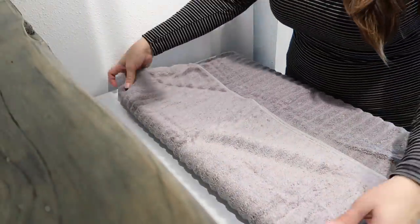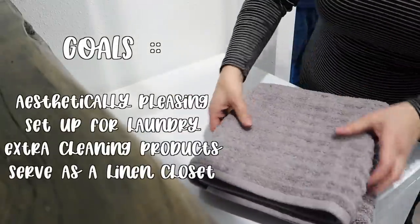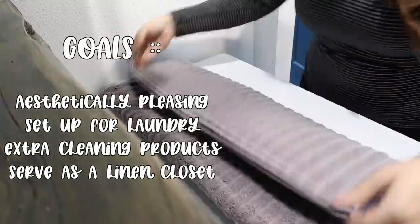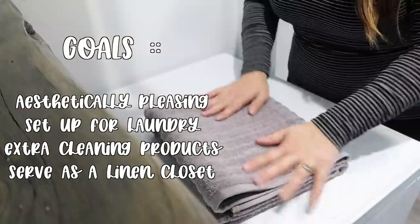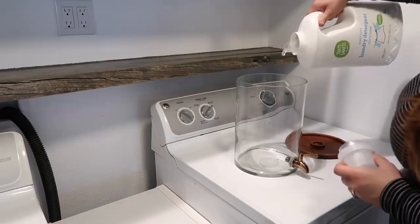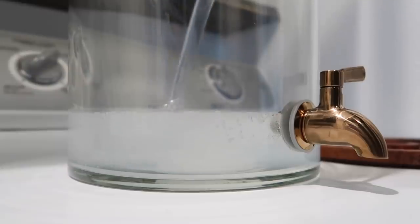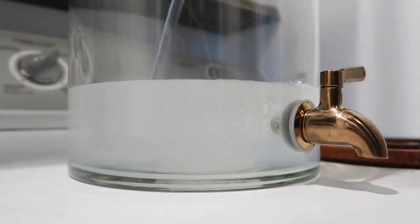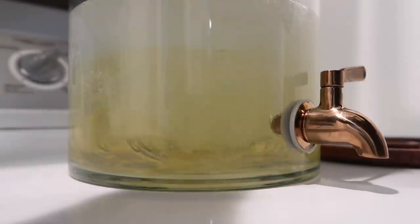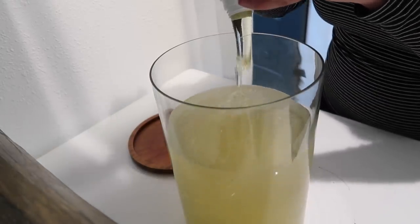So for this space specifically, I asked my brother and sister-in-law those same questions, and they told me a few different things. They said they really wanted it to be aesthetically pleasing because it is open to the living room, and the things that they wanted to function well in the space was laundry, of course, and then they also wanted to be able to store some extra cleaning supplies in there, as well as all of their linens, because they don't have a linen closet in their home. And so because of that, they really needed this space to be very functional for them. And I think at the end I was really able to do this because I had all those questions asked and I had all those questions answered, and it helped me go into this makeover very intentional and just knowing exactly what I wanted to accomplish when I was done.